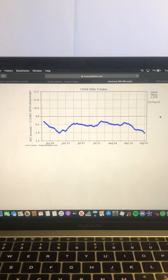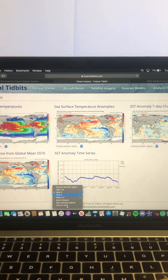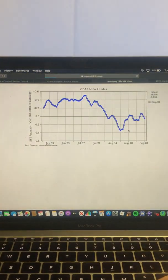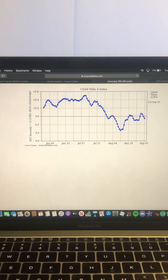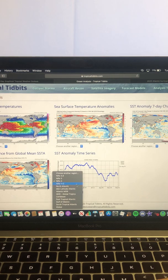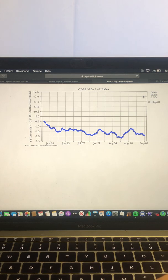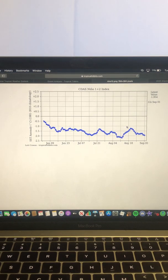And alright, here's the Nino 3 region. It's also negative, at negative 1.019 degrees Celsius, so it's also decreasing, but also a lot colder. Nino 4 region is a good bit warmer, but it is decreasing as well. It's currently at negative 0.054 degrees Celsius. We'll see if the Nino 4 region will finally be able to maintain getting down to La Nina status, and then we'll finally be in a La Nina officially. The Nino 1 plus 2 region has generally always been quite cold, and right now it's at negative 1.954 degrees Celsius. It's also decreasing a bit, so it's starting to get a bit colder.